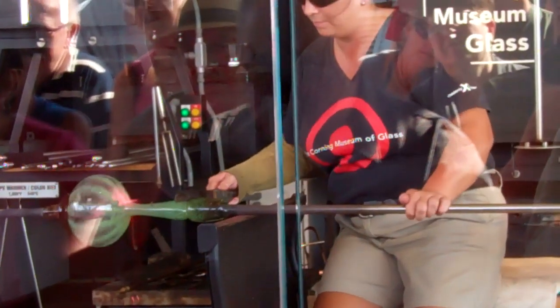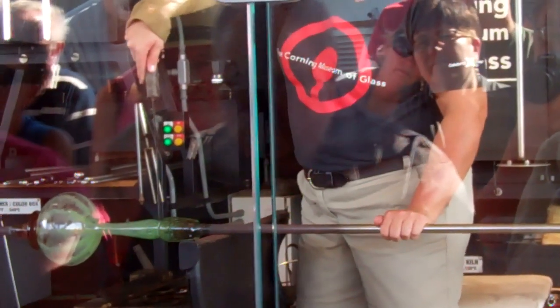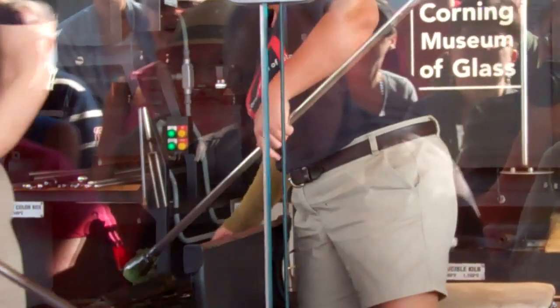So now she's scoring that jackline with a diamond blade file, and it has a drop or two of water, a light tap on the pipe. The piece is going to come right off. The crowd will give her a big round of applause for a job well done.